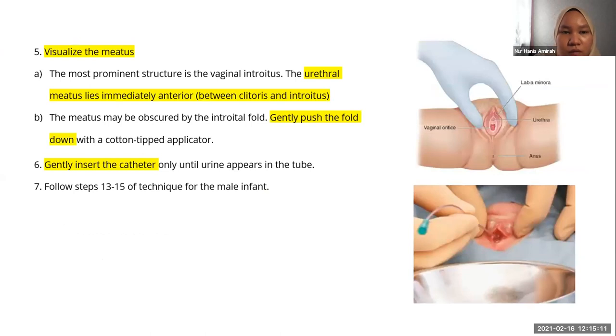Next is to visualize the meatus. The most prominent structure is the vaginal introitus. The urethral meatus lies immediately anterior, between the clitoris and the introitus. The meatus may be obscured by the introital fold, so gently push the fold down with a cotton tip applicator so that you can clearly visualize the urethra.